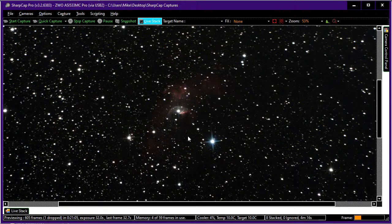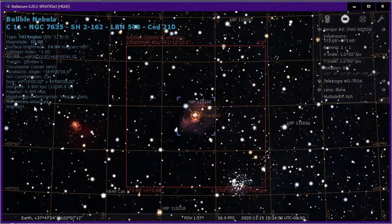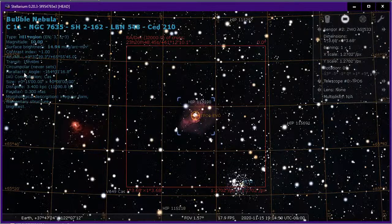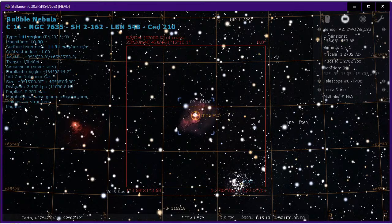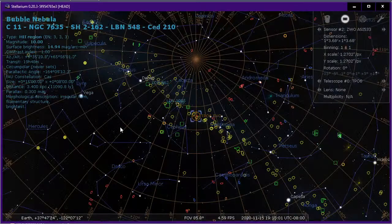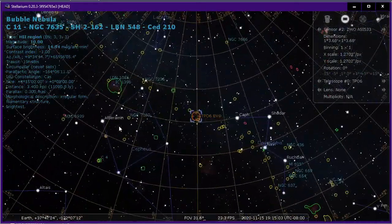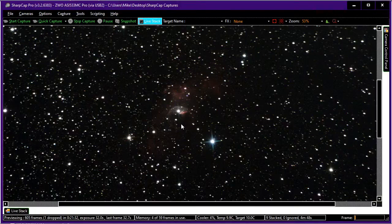It's close to M52. Is this really in Cassiopeia? I guess it's kind of between Cassiopeia and Cepheus, so I guess they consider it in Cassiopeia. Interesting, I didn't know that.